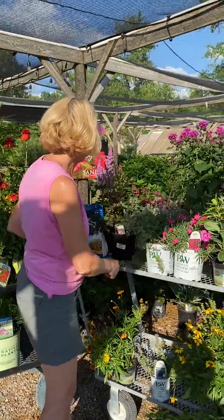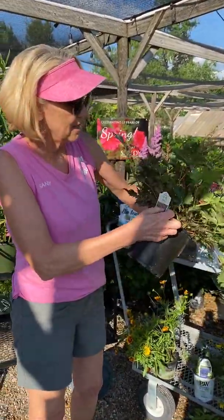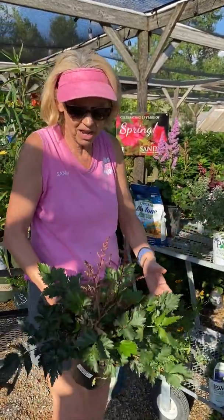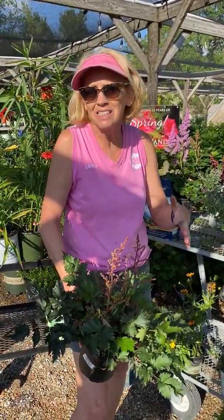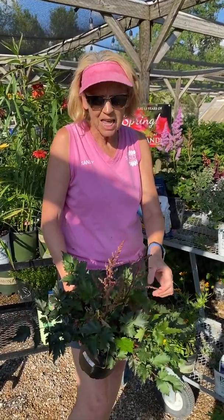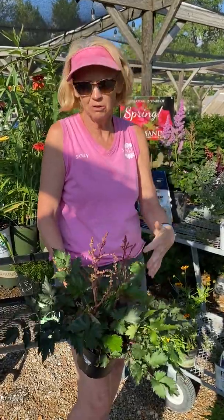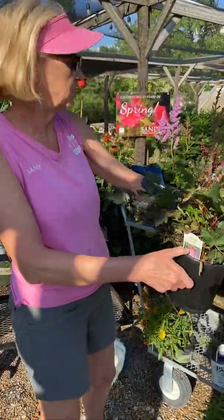Let's talk about things for your shade garden. Right now we have the astilbes blooming, and this is Delft Lace. This is one I have in my own garden, and I love it because the new foliage comes out a little bit burgundy, and then it has a nice pink bloom to it, which shows off against the darker foliage.